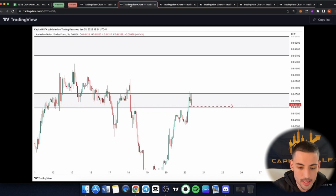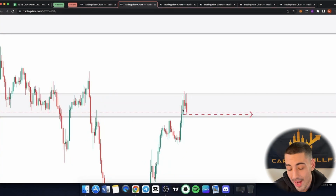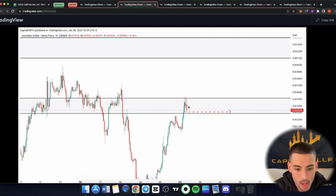So we're going to go to the execution time frame. We could just see we have wicks around this significant horizontal level, tried to test it multiple times, tried to wipe out the previous highs, failed, and we actually formed this nice bearish candle. I actually executed this trade on a live session, I believe, around 9 a.m. And we could see this could be a potential lower high. So there was some confluence with this trade. So the price action wasn't the issue. I think the market structure was the issue.